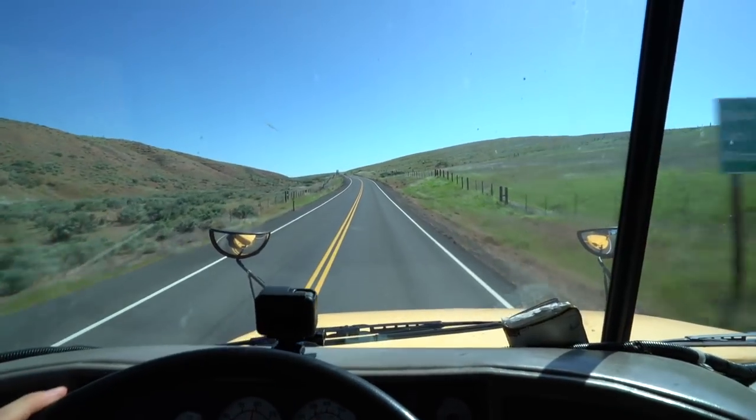All right, we are back on the road. I think we're going to head towards some hot springs now. I don't know if we will make it there in time today, so it might be tomorrow.